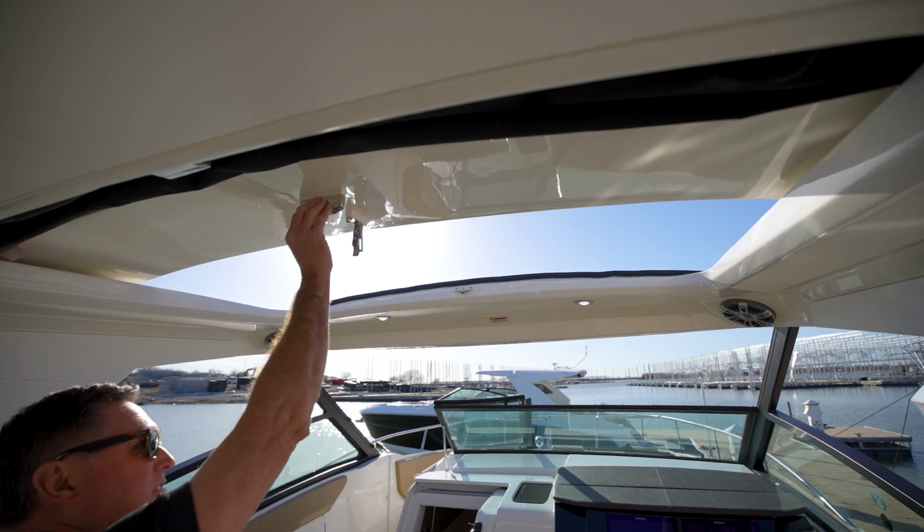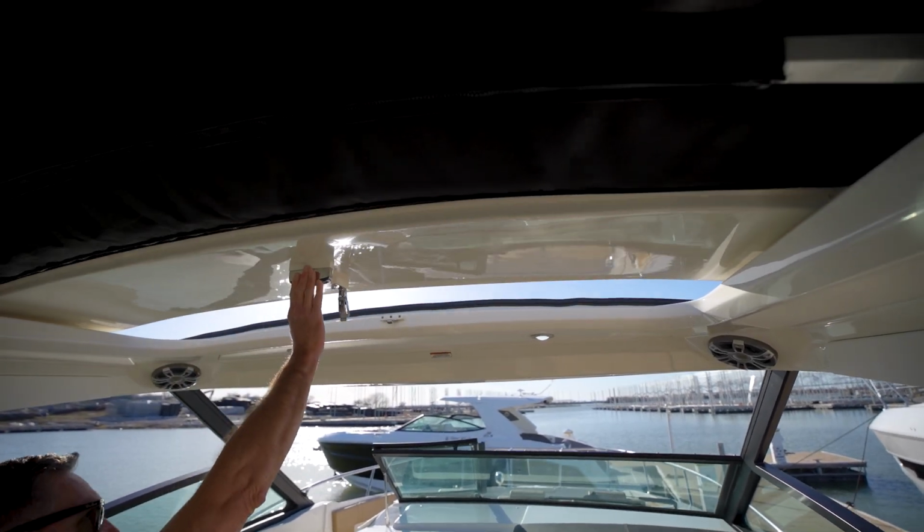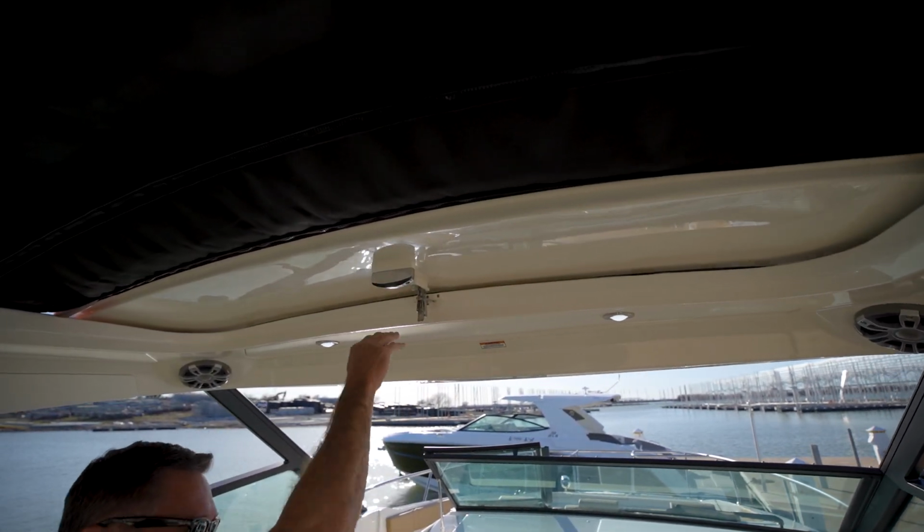Overhead, there's a SureShade that can be moved out that will go all the way back to the back seats of the boat here, if you prefer shade over the sun. Above we have this opening skylight here that's very easy to open and close.